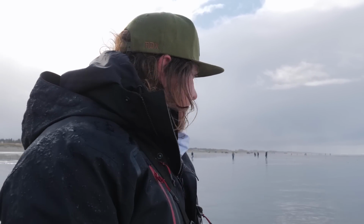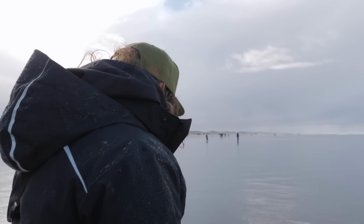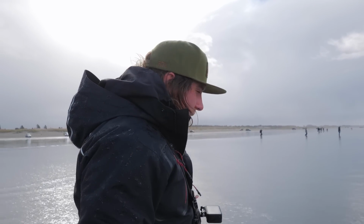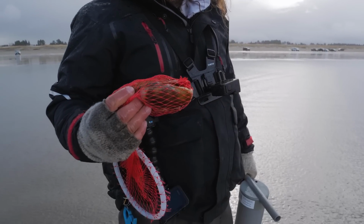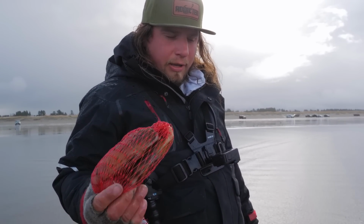Days like today, it seems nice, but there's a big storm. There's a lot of surf coming in from all this really heavy waves coming off the beach. We're having to play these waves a little bit, let them come in, let them come out, and get the clams as soon as we can. So we got three. We're doing good.